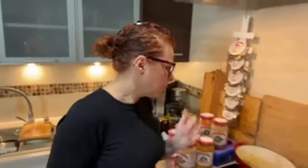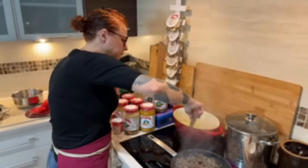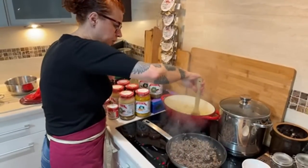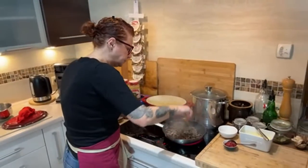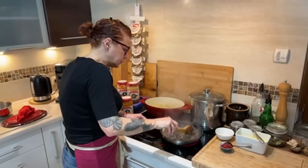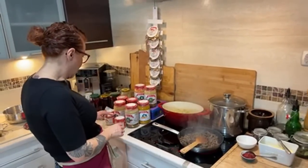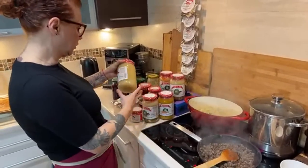Yes. So, there's still a little bit of crunch in it. But I kind of like it a little crunchy. So we're almost there on the cabbage. I'm going to give these a stir. These are getting nice and brown, just a little color on it. And then I'm not gonna use the one with mushrooms because I already put my mushrooms in it.